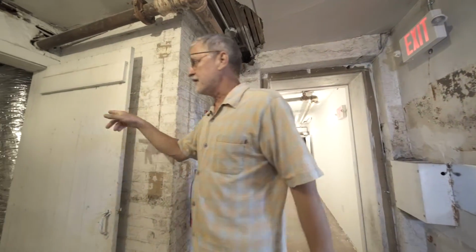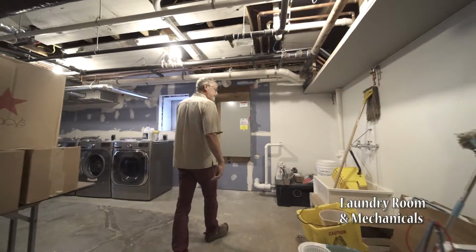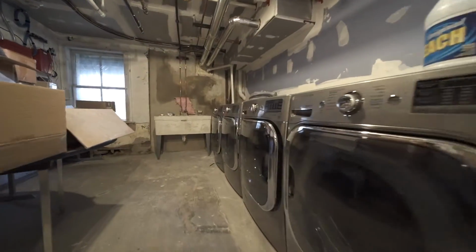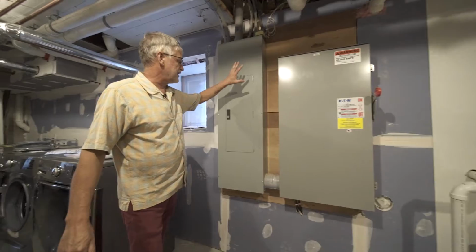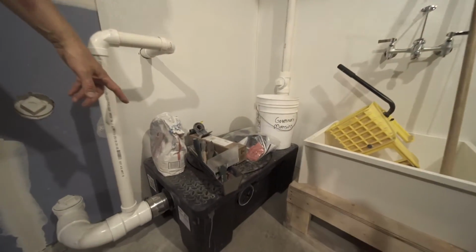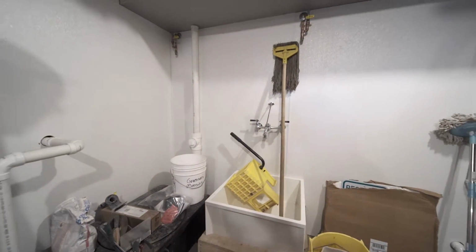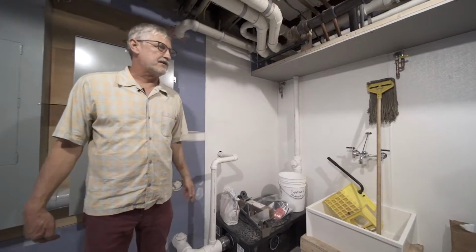We'll go over in here and look at the laundry room, which is a little different. It's got quite a few mechanicals in it. Of course, the laundry. We just got the 2 washers, 2 dryers, and we're in the process of configuring a space to do laundry in here. But the first thing that came in the house was the electrical. So 400 amps at 3-phase. What we didn't plan on initially was doing the grease trap for the kitchen in the floor and the mop sink mounted on the floor. But we were able to get that done, and it's a little clumsy, but it works.